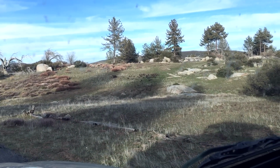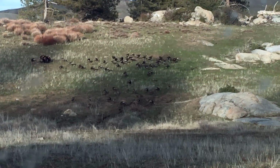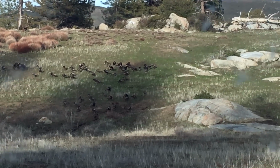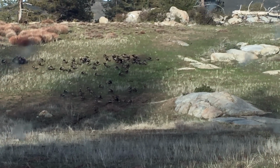Okay guys, here's an example. Look at all those turkeys out there. Just crazy. You got some toms, you got a bunch of hens. I love coming up here doing photography.